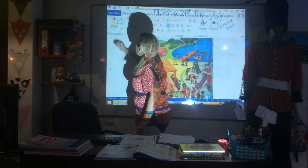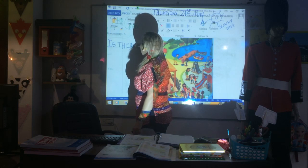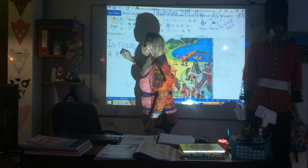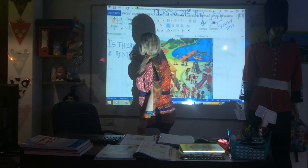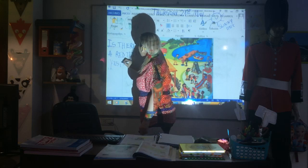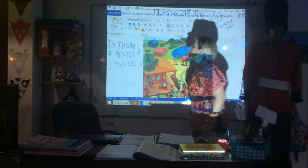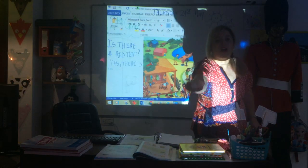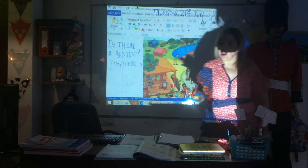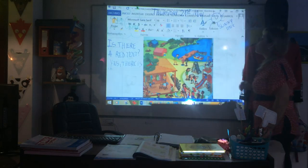Okay, so let's go. Is there? Ay, muy bien. Is there a red tent? Y lo vas a responder, yes, there is. Yes, there is. Repetition. Is there a red tent? Acordate la pronunciación. Repetí cuántas veces te pide la teacher. Porque si no vas a leer is there. Is there a red tent?